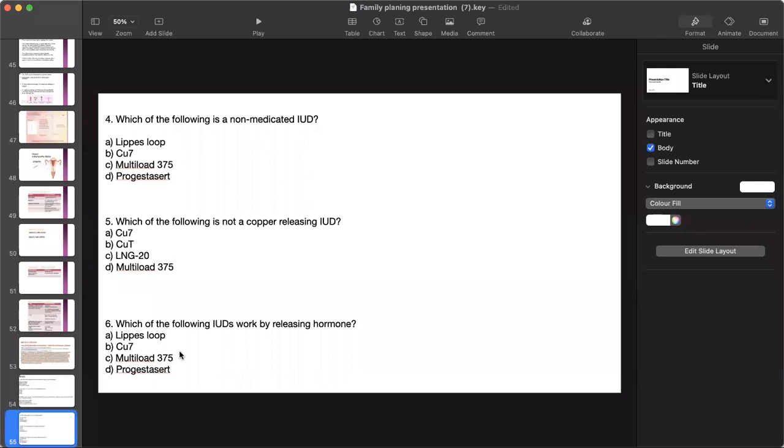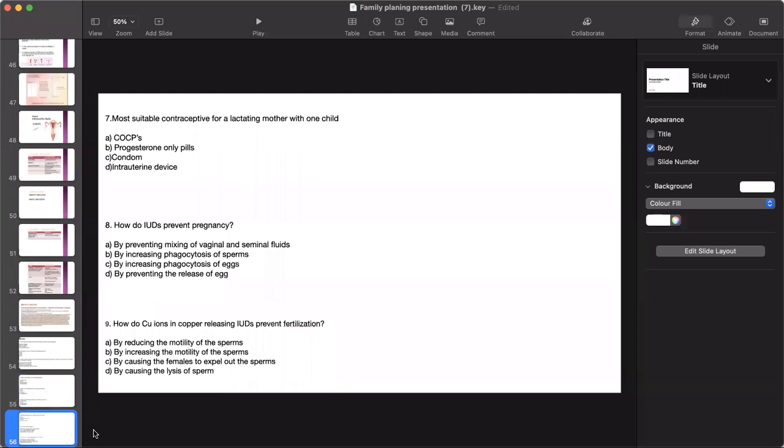Which of the following is not a copper releasing IUD? A. Copper 7, B. Copper T 11, C. Lippes loop 20, or D. Multiload 370? C. Yeah, that is C. A. No, it's C. Which of the following IUDs work by releasing hormone? A. Lippes loop, B. Copper 7, C. Multiload 375, or D. Progesterone? D. Yeah, progesterone. That's D.